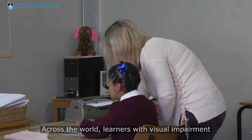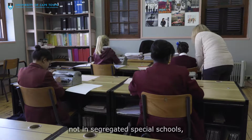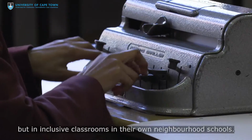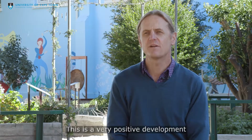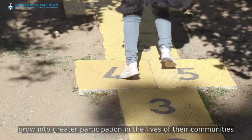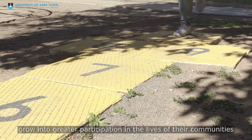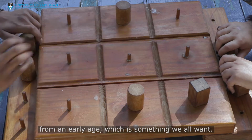Across the world, learners with visual impairment are being educated more and more not in segregated special schools, but in inclusive classrooms in their own neighbourhood schools. This is a very positive development because it means that these young people with visual impairment grow into greater participation in the lives of their communities from an early age, which is something we all want.